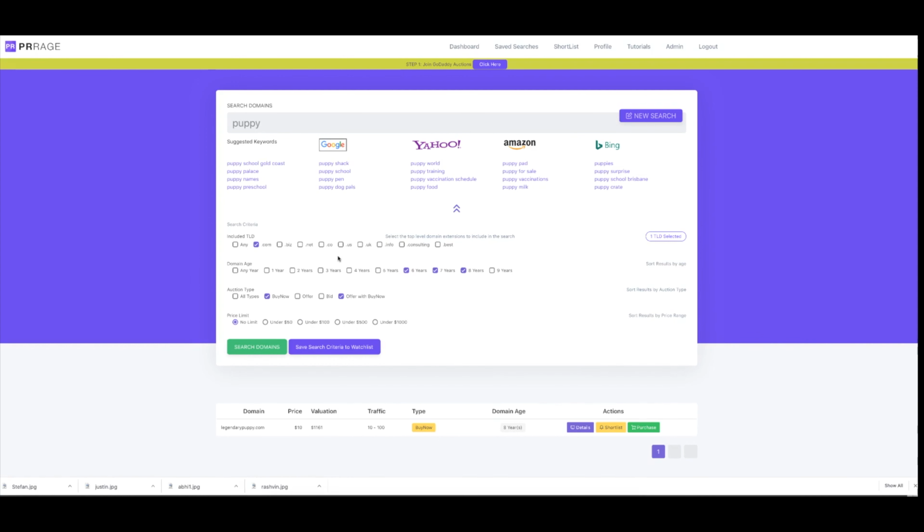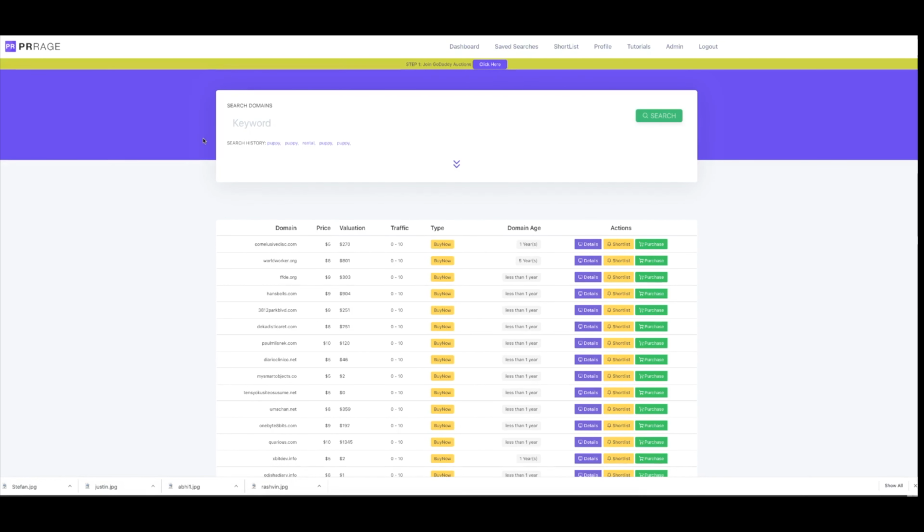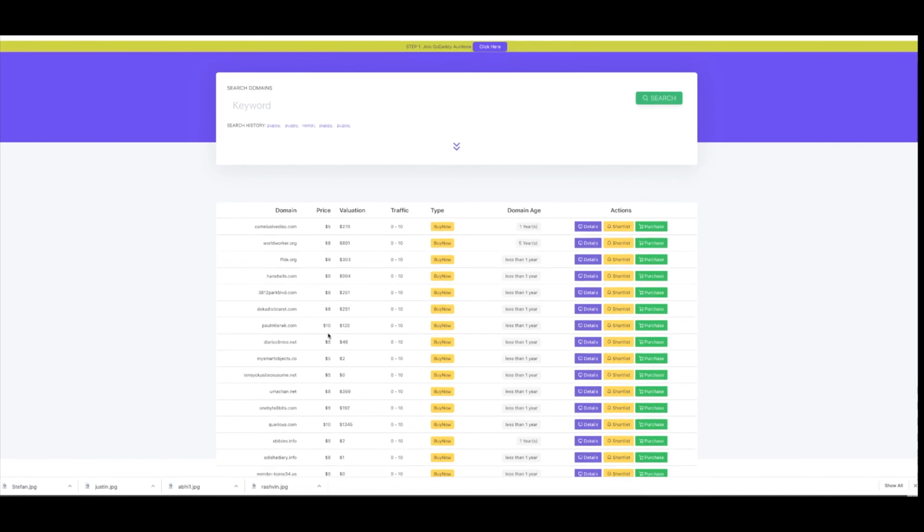Now, what if I wanted PR Rage to tell me any time that it found a domain that fits my criteria? I can save that to a watch list, and immediately when I look at my saved searches, I will then be able to see that I can have this send me the results. Now imagine if you're looking for domains in a particular niche that you've got within the system. You can have high value domains in a vertical that you can target, and PR Rage will do the searching for you. Find high value domains that you can pick up for a bargain.